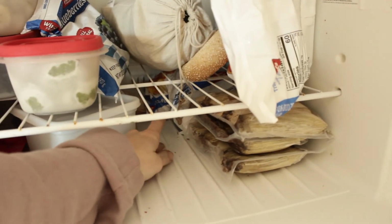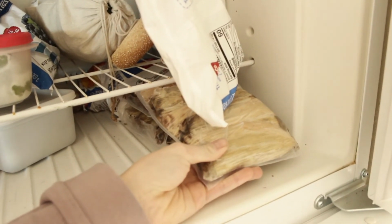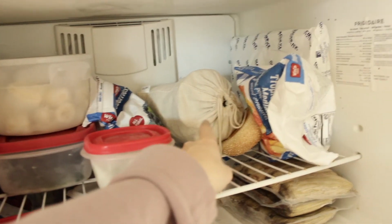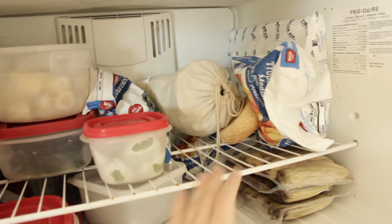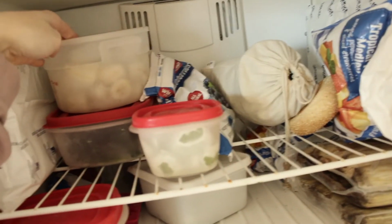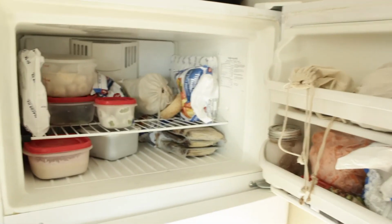We've got more frozen fruit. These are vegan tamales that were left over from work. Took them home because you know I had to. We've got frozen kale here. I like to buy produce fresh and then freeze it so I don't have to buy packaging on fruit. Frozen bananas, and then over here is frozen cabbage, frozen carrots, frozen broccoli, and then some leftover frozen burritos and some leftover frozen sausage. Vegan, of course. So yeah, that's my freezer. Lots of produce, just frozen.